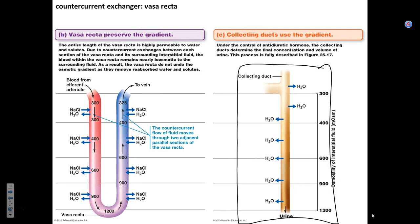Now, here's the deal. I find this whole mechanism incredibly elegant. Because here's the deal. When you are dehydrated, which hypothalamic hormone is released from the pituitary gland?